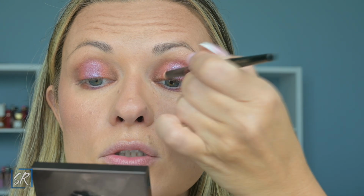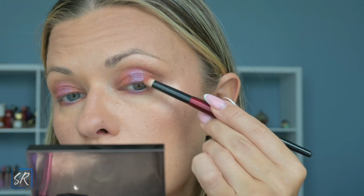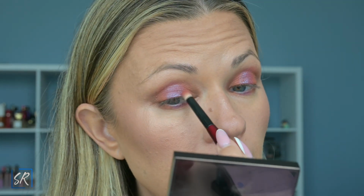Oh, guys, I am obsessed with this eye, if I do say so myself. It is so pretty. If you don't give yourself a compliment, who will? Okay. I'm happy with the way it came out. Let me go put on my eyebrows and my mascara off camera because I don't have a Tom Ford one, and we'll be back to finish off the lips.